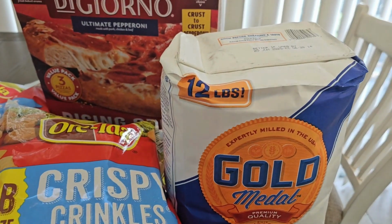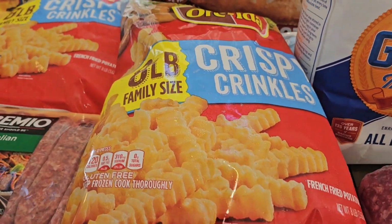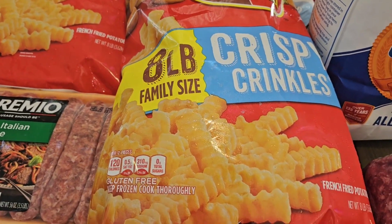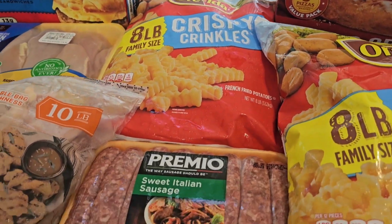Right over here, we have a 12-pound bag of Gold Medal flour. We have a bag of, actually 2 bags of the crispy crinkle french fries. We have one here. We have one right over there. This is the 8-pound family size bag.